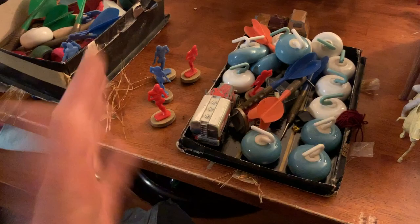So for the first box, I feel like I pretty well got my investment back out of just the one box. And I still have a whole carload of stuff to go through. So I'm busy at the store unpacking some of the stuff that I bought.